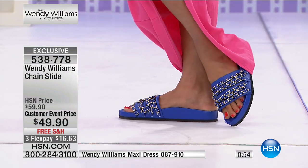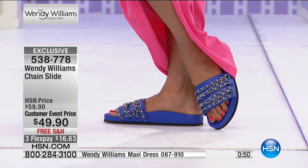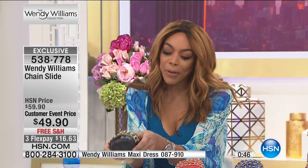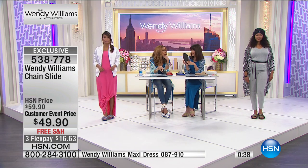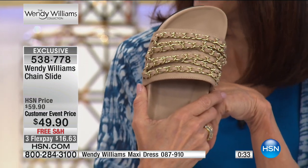I've tried, and again, it's not just me. I've got a great manufacturing team, but we've tried to engineer everything into this one particular shoe. And when you grab these shoes and you grab your chain bag, let me tell you something. How Fifth Avenue are you going to look?